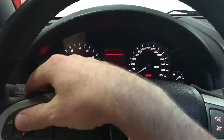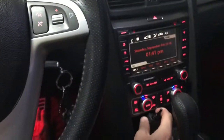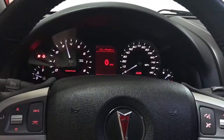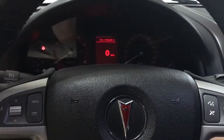And the airbag light is on because I'm running a racing seat. And then we'll go ahead and close it. 1, 2, 3, 4, 5, 6. And now it's nice and quiet. And there she is. And turn her off before I give myself carbon monoxide poisoning.